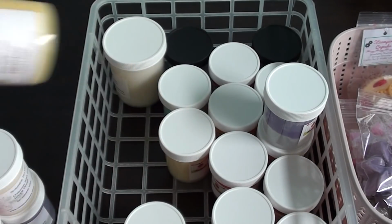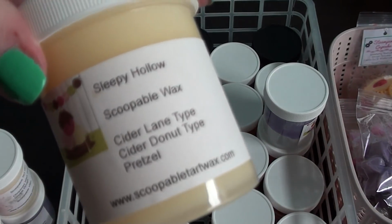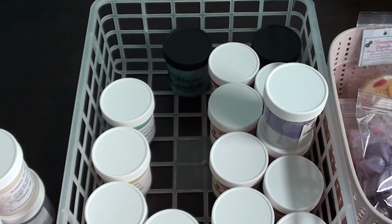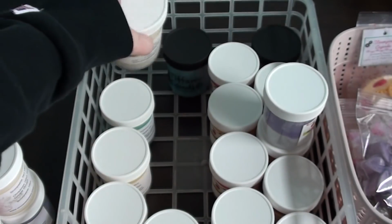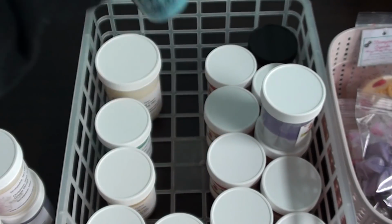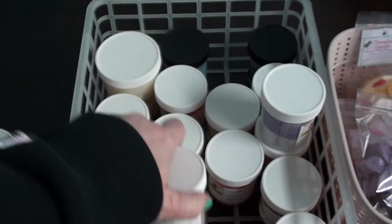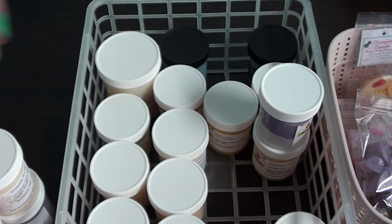Snowed In. Eggnog Fritter French Toast. Sleepy Hollow. A lot of these are good for winter and fall. Beechwood Fairy Floss. This one, All of You Shaving Cream. I might send this to a friend because I don't love shaving cream scents. I have some really old Tiffany's, Clean and Sexy. It's So Pretty. Already did that one. Vanilla Crunch Donuts. Little Fluffy Clouds, which I could mix myself with mini melters.